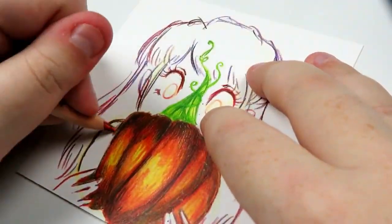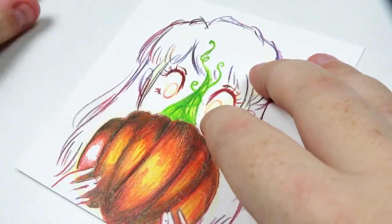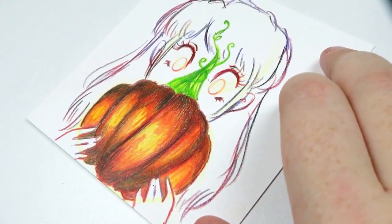I had a lot of fun with them, so I'm just really happy that I decided to actually create a piece with them and not get super discouraged.